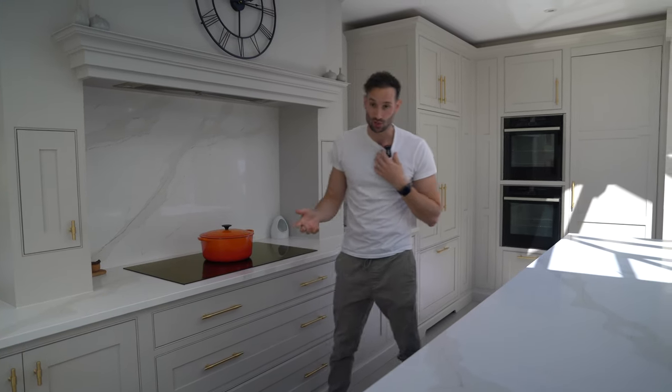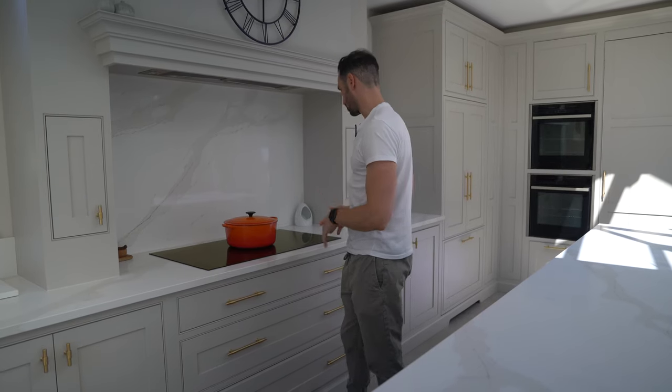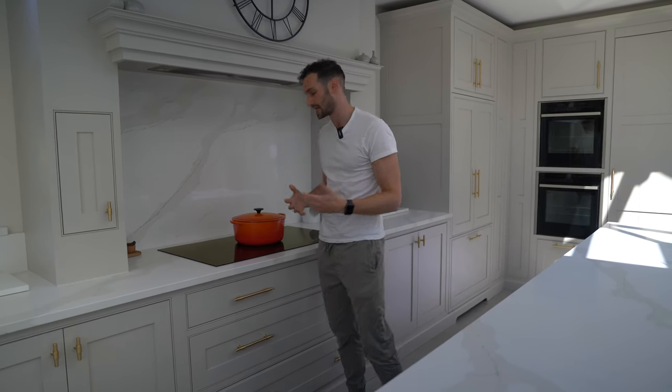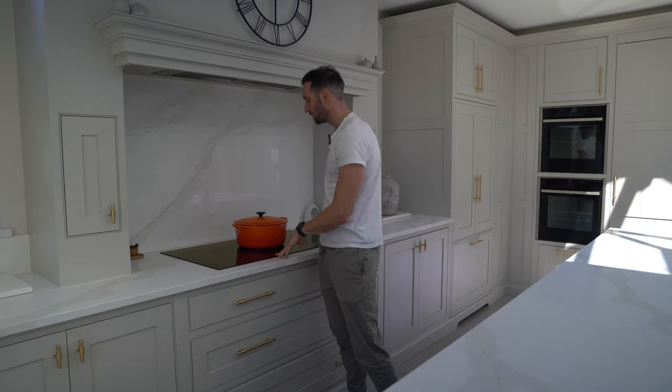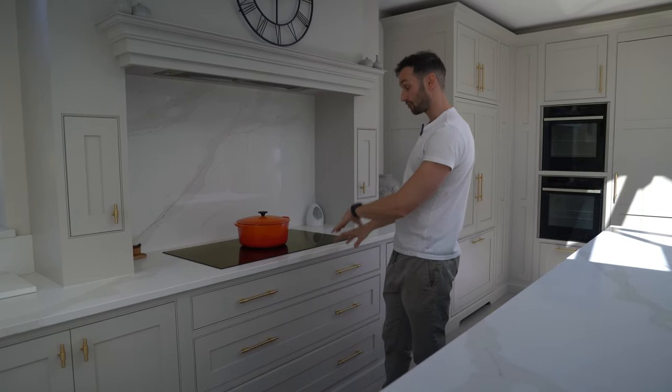Now, traditionally with mantles, you form it either side of a range cooker like an Aga or a La Cornue. In this case, we've actually got a more modern aesthetic with a Miele induction hob with the extractor built into the mantle here. So underneath is free for storage.